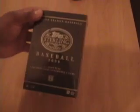Alright, as I said, I got my first Topps Sterling Baseball 2006. We've all seen this on the tube. Wish me some Mantle luck, and that I don't cut myself. Okay. Let's go with the mystery pack first.